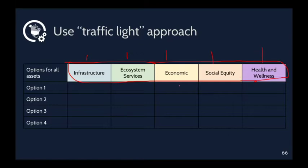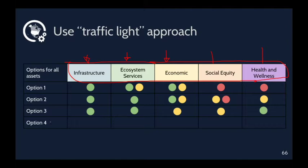Then we can say, you know, red means no, we can't do it. Yellow means maybe we can do it, and green means, oh yeah, no problem, we can meet the criteria for each of these independently. We might build a matrix then that goes through and lists out for a given set of options the feasibility for each category of each option. And so we can see in this particular table, we don't really have an option that meets all of our criteria. So we'd be looking for a way to develop an option that meets all the criteria.